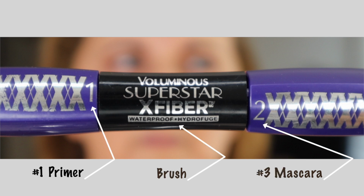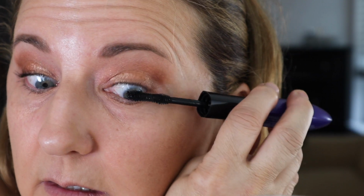All right, the next one is unique because it's actually got 2 parts to it. This is the L'Oreal Voluminous Superstar X Fiber. It has a primer to it and it has the actual mascara. So the brush is the middle part. What I do is I take the first one, this is the primer, and just give it a nice thin coat.